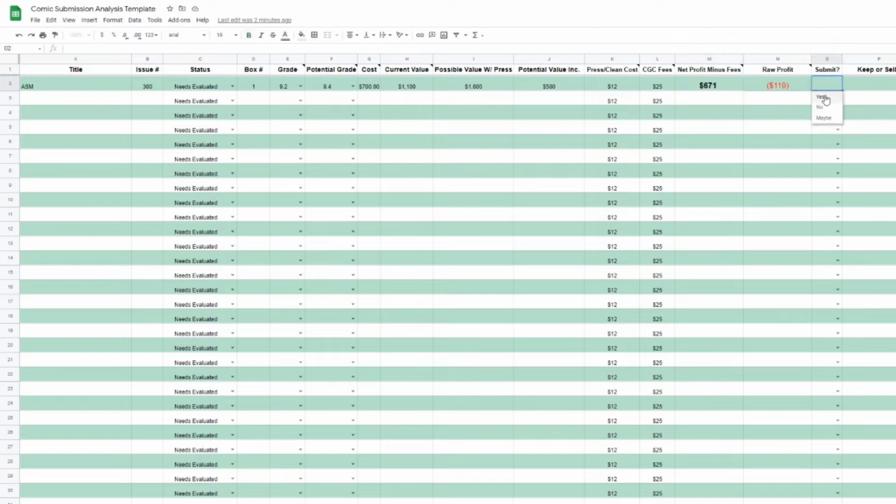So we want to put here, submit yes. And then whether you keep or sell, that's your own decision, right? And then we go back to status here, and as a reminder to yourself, I would put needs sent to CGC, needs submitted for press. Okay, needs submitted for a press, so we'll put that there. If it didn't need a press, we would just put needs sent to CGC.